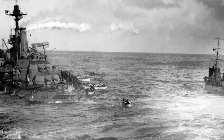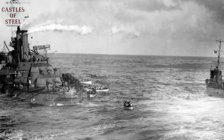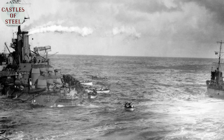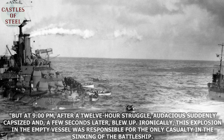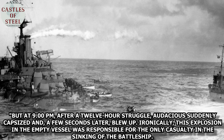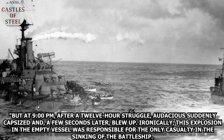2 hours passed before her stability vanished. Robert K. Massey, in Castles of Steel: Britain, Germany, and the Winning of the Great War at Sea, describes her end as, "but at 9 p.m., after a 12-hour struggle, Audacious suddenly capsized, and a few seconds later, blew up."